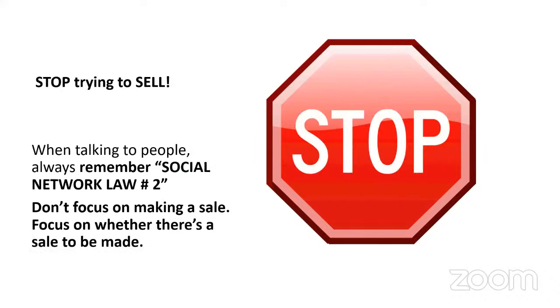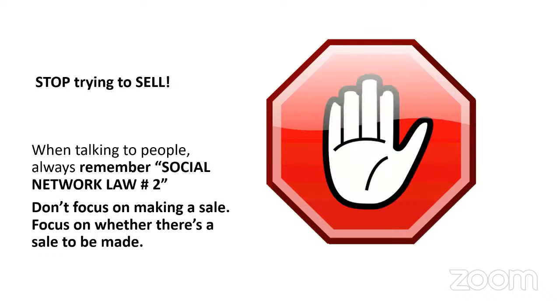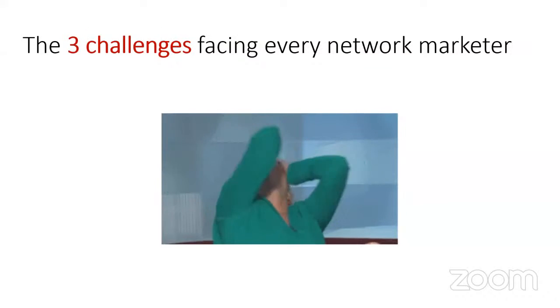So stop trying to sell things. When talking to people, always remember social networking law number 2. Don't focus on making a sale. Focus on whether there's a sale to be made.